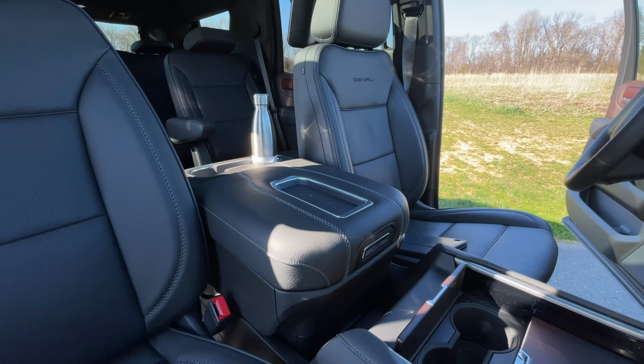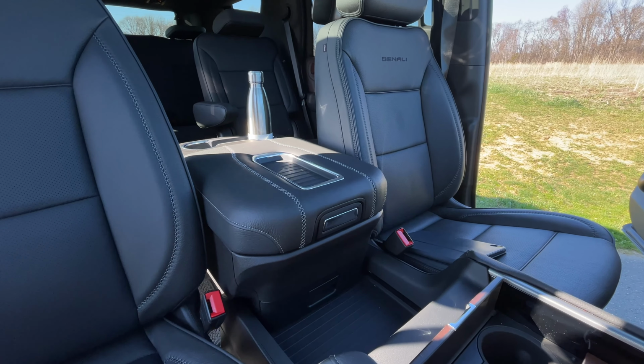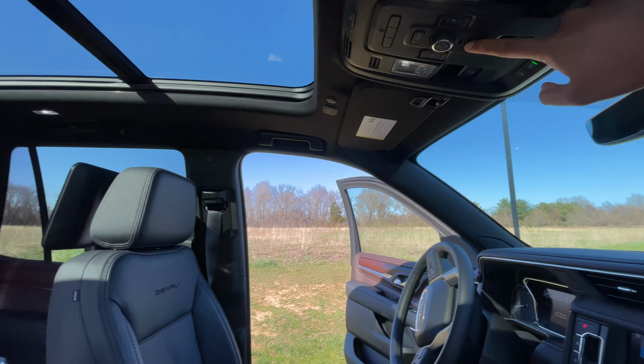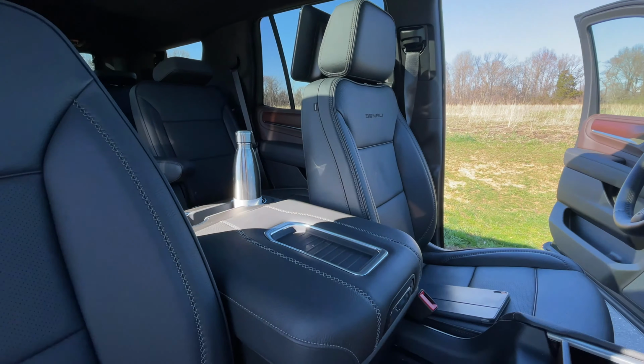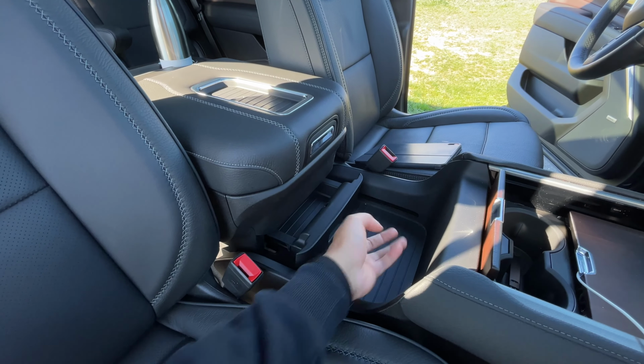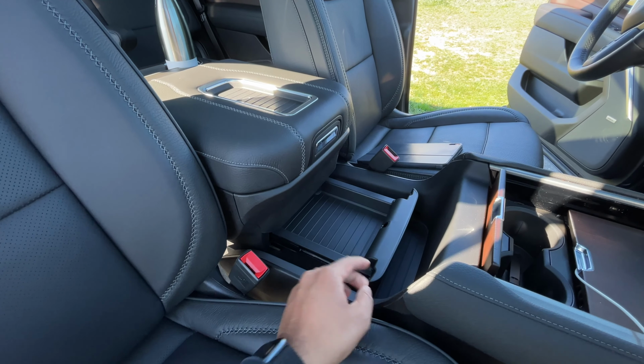And that's this really cool power sliding center console that will run you an extra $350. You just use this overhead switch right here and you'll be able to slide the center console back up to 10 inches. And when pushed all the way back, there's a hidden storage drawer right here where you can hide expensive items or something from the cops.